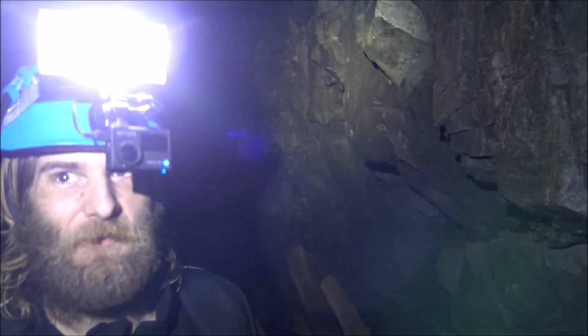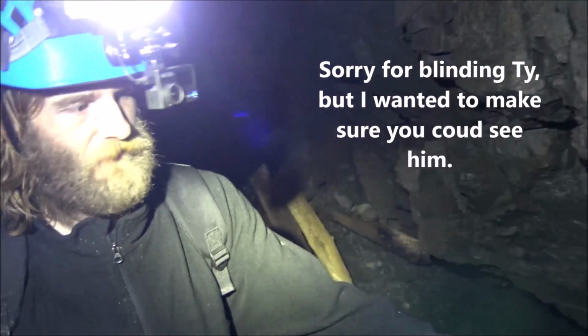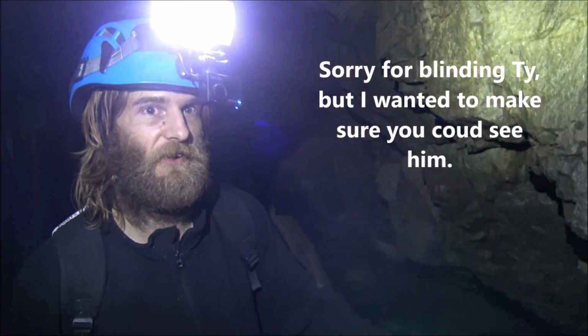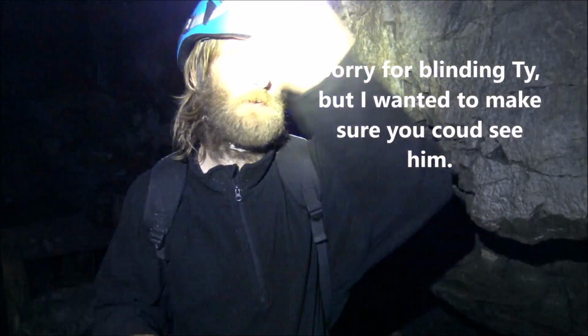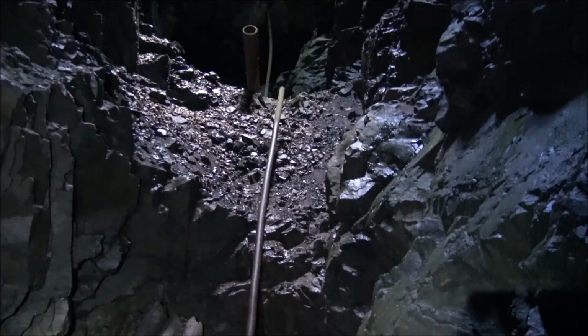All right, so what's this all about here? This is an open stope. A stope? Yeah. So basically this would have been a drift. The drift is like a tunnel. And then a stope would be an area on the drift that they opened up and took the ore out of. And this is an open stope because right up there, you can see there would have been a head frame.